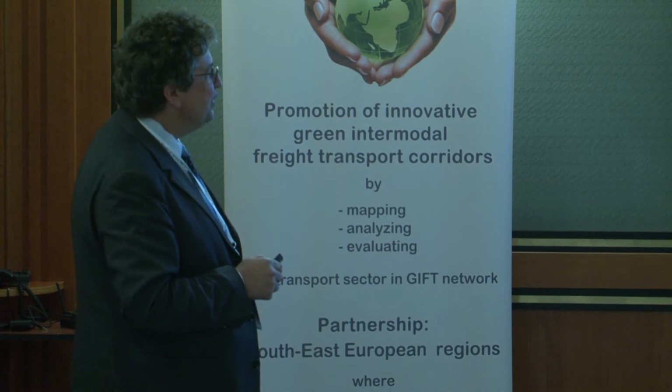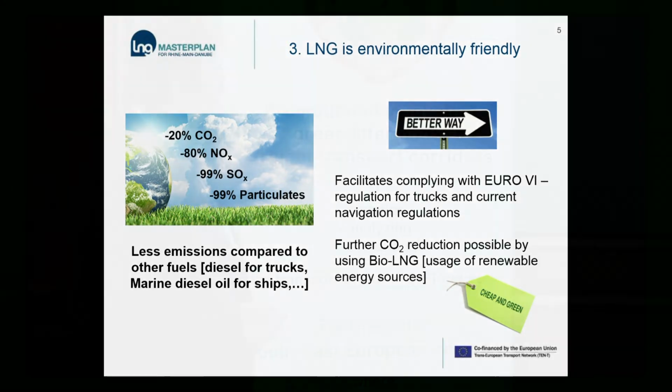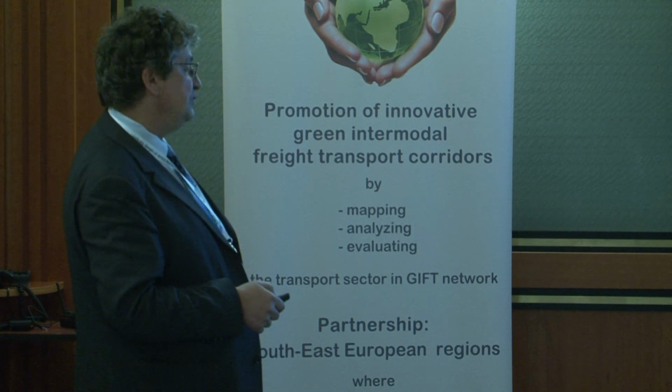From the environmental point of view, using LNG decreases the emissions of CO2 by approximately 20%, the emission of NOx by 80%, and SOx gases by 99%, and it seems to be a very environmentally friendly fuel. Also, further CO2 reduction is possible using bio-LNG from renewable energy sources. So from this point of view, it's very interesting.